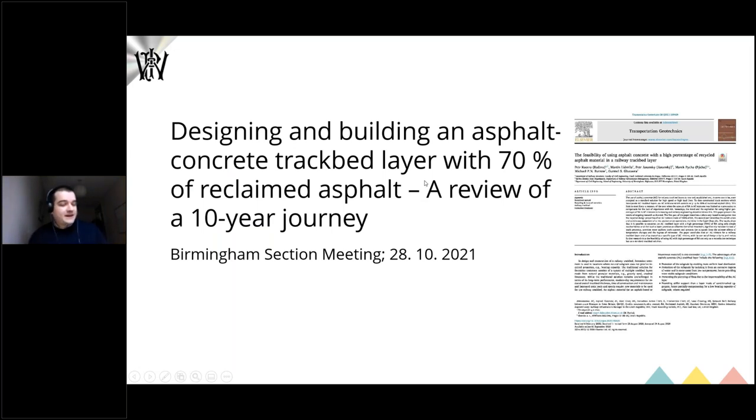My name is Marek. And today I would like to tell you about what happened when my colleagues and I decided that it would be a great idea to build an asphalt concrete trackbed layer on one of our main lines in the Czech Republic.